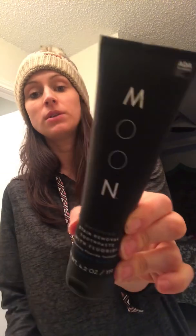And for my teeth is the Moon toothpaste. I've done this in some other videos. I go back and forth with fluoride, without fluoride. This one is with fluoride. It's the Fresh Mint. Best toothpaste I've ever had in my whole entire life. I've tried a lot. And this has helped whiten my teeth, make them stronger. This one was without fluoride.